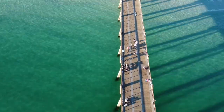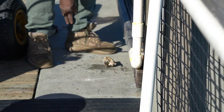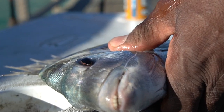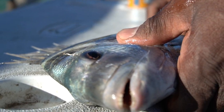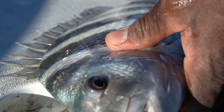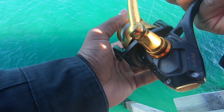So what happens at the pier with all these pylons to choose from? It's kind of hard to choose which one is going to have the fish on them. So one of the best things to do is bring the fish to you. So Bod had some leftover oysters. I had some leftover oysters in my cooler. Sheep's head are very well known to eat crustaceans off the pylons, right? So what we did, we crushed the oysters up and we would continuously pour them next to the pylon. Essentially what we're doing is chumming for these fish and bringing them there.